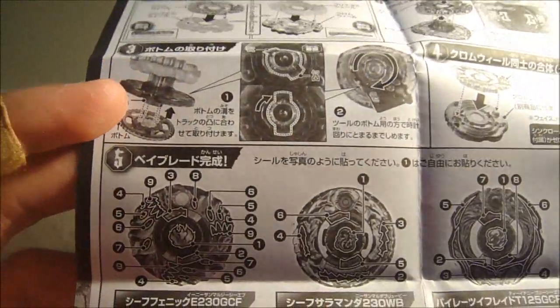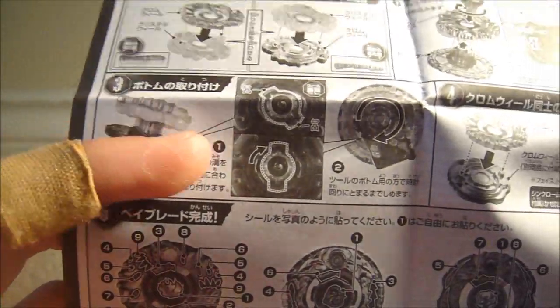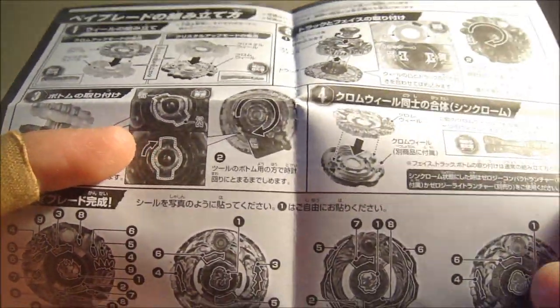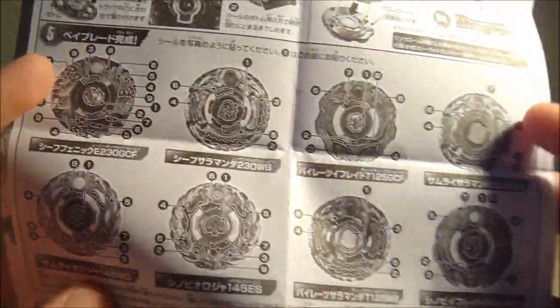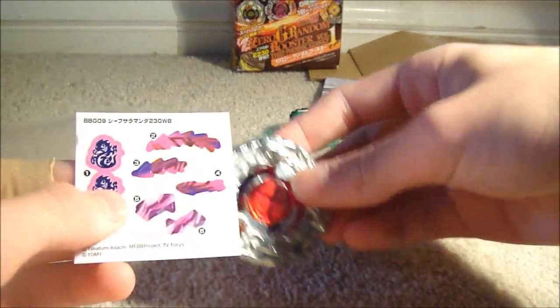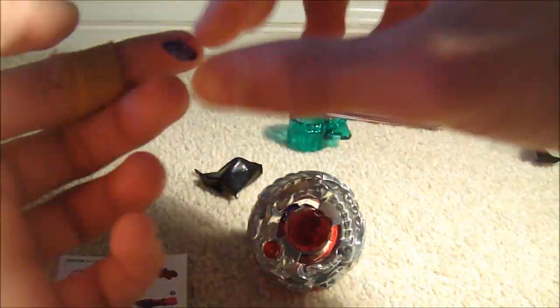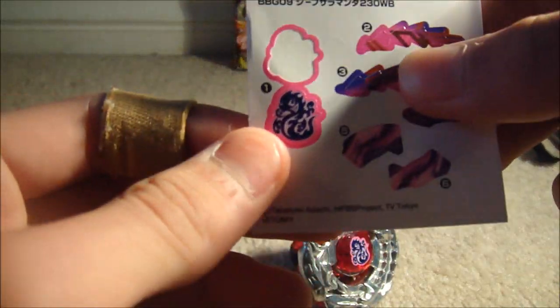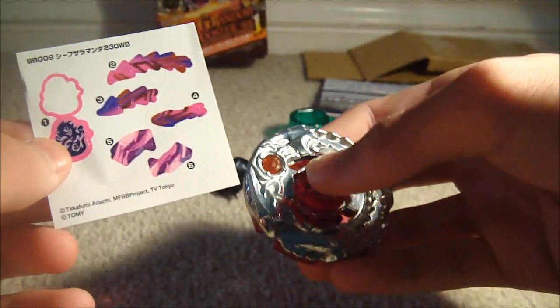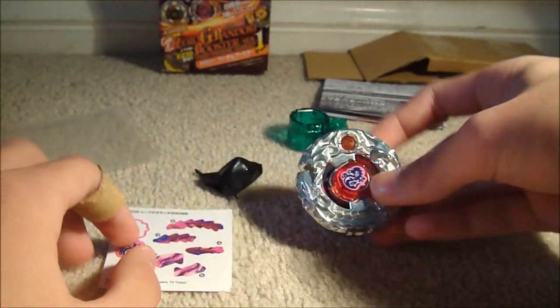This is just pretty awesome. There's the elevator 230 track. It looks pretty sick. So yeah, instructions here. And about to apply the stickers onto Saramanda. One thing I like about the stickers in Zero G is that they're not shaped to the face, so you don't really mess it up a lot. So I'm just gonna keep it like this, like a boss.